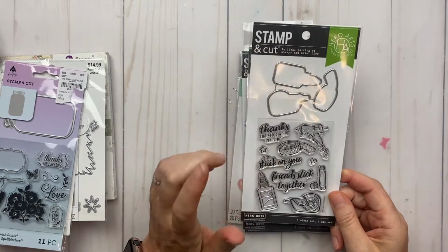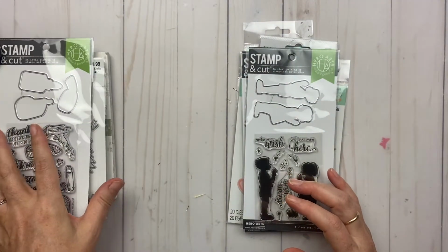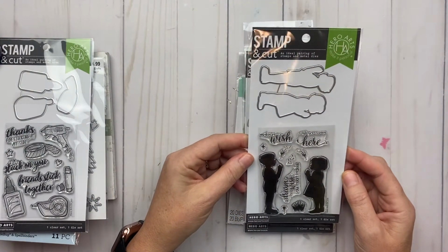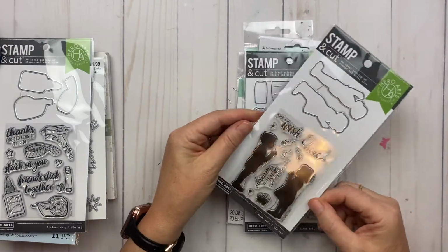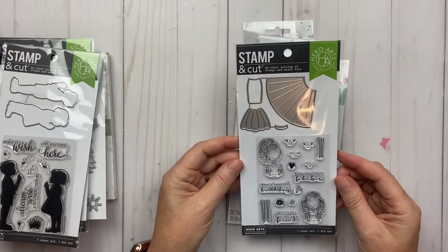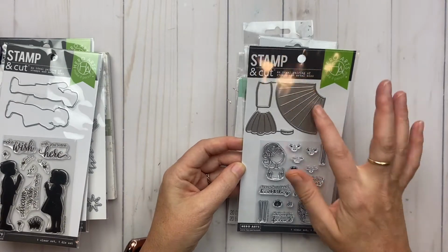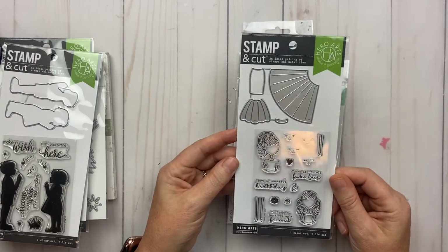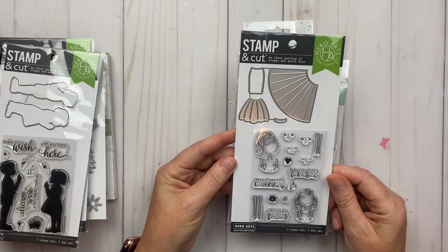I've never seen that. We just don't get that much impressive stuff here. Michael's has nothing really like this. So stamp and cut in this one here, the little boy and girl. That is adorable too. Love that. And then this one, oh, look at that, is with the skirt. I thought it was a fan at first, but then it's a skirt, and then you can build the girl on that. Oh, that's adorable.